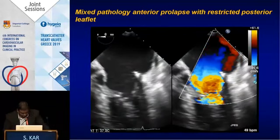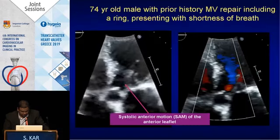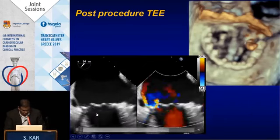And so we went ahead and put one clip on the lateral side, and then we found space and we put a second clip on the medial side, far away from the other clip. So we actually created a triple orifice valve. And you can see over here there's a double orifice, and you can see there's trace MR.